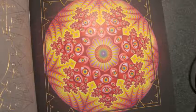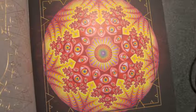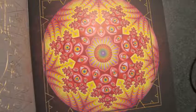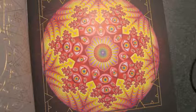But just the way I started, people would think this is just pretty pictures. Oh, isn't it so cool what they did? And it's not pretty pictures. It's esoteric and occult symbolism that relates to the core of metaphysical reality.